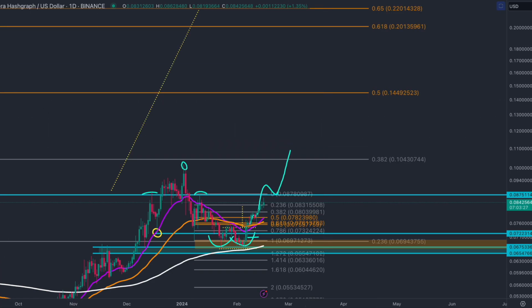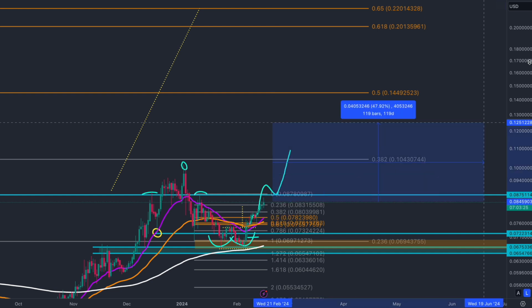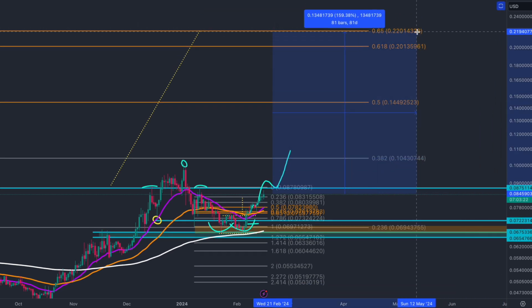This is how we start this move up from today's current price to around 160%. Guys, the question is, how long will this move take? There's simply no answer to that.